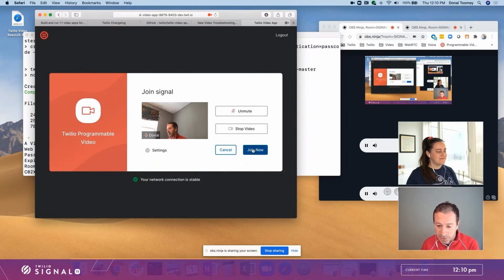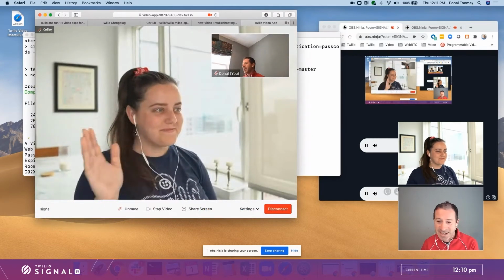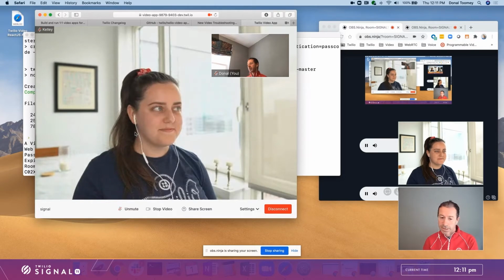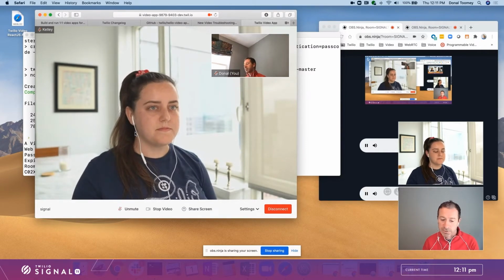Okay, so I will join. One of the things you'll notice is the UI layout. Hey, how's it going? We did a refresh of the UI, so it's a really nice, clean, modern design. This is a one-on-one layout. We have another layout for multi-party. If you take the source code and deploy it using group rooms instead of Go rooms, then you get this nice multi-party layout as well.